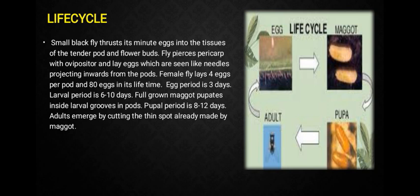Egg, maggot, pupa, adult: life cycle. Small black fly lays minute eggs into the tissues of the tender pod and flower buds. The fly pierces the pericarp with its ovipositor and lays eggs, which are seen like needles projecting inwards from the pods.